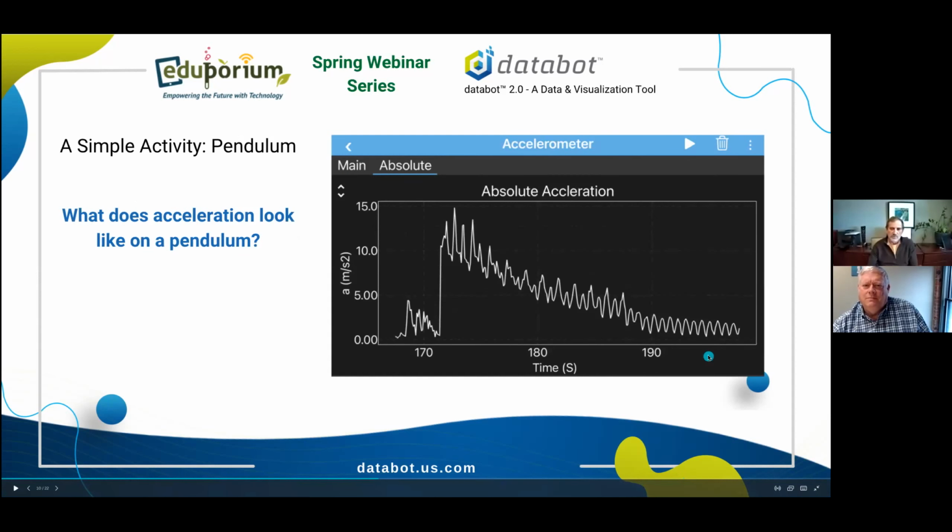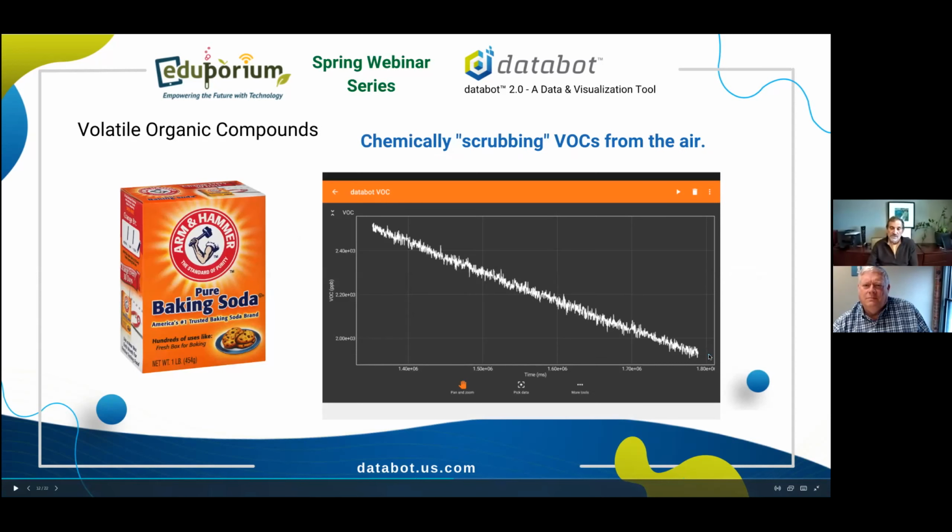And then this, whoops, wrong direction. This is another example of using the VOCs. Using that same setup, you can actually put baking soda into the same environment. So you remove the vinegar, you put the baking soda in, and you seal it back up. And then databot is actually going to read as the baking soda interacts with the volatile organic compounds. It's essentially scrubbing those from the air. So that's another great experiment where you can actually show chemical reactions taking place.